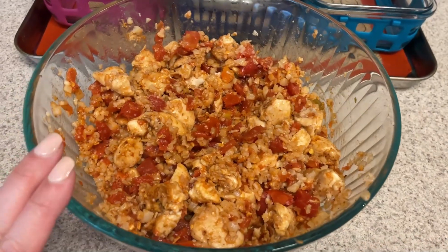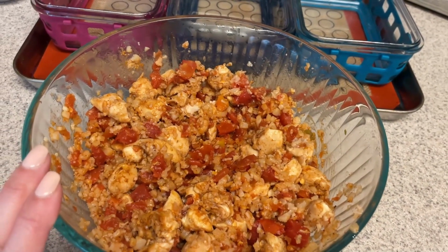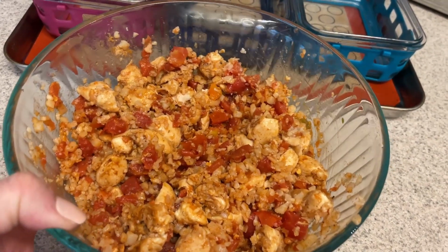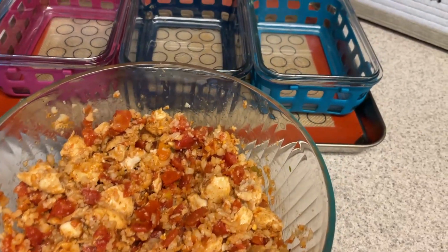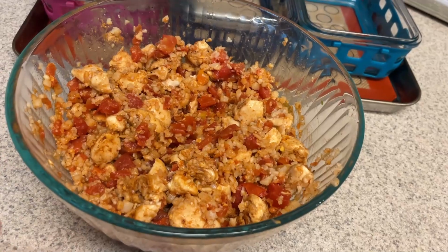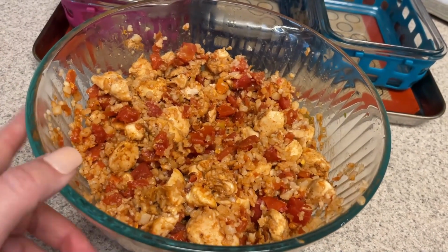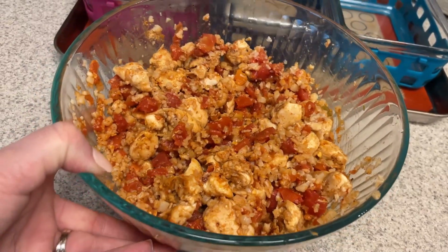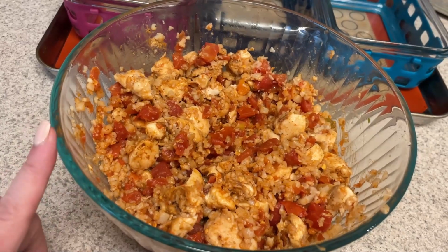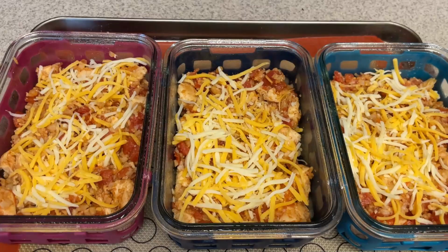Here's my mixture. So I added in a tablespoon of the taco seasoning. Again, I will have the recipe linked down below, so you'll see how much they used in the original recipe. So I'm going to go ahead and divide this between these 3 bowls. Everything in here is 0 points except for the cheese, which I will weigh out, so I'm not going to really worry about weighing this out too precisely. But the cheese, I will weigh out a serving of cheese on top of all 3 of them. These are ready to go in the oven.